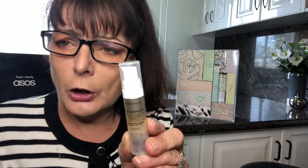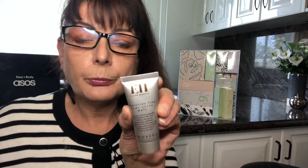The price of that size one was £5.25, which works out to $9.48 at the time of conversion. So that's box number one. Box number two, we have the Emma Harding Purifying Pink Clay Detox Mask, 20 mils.